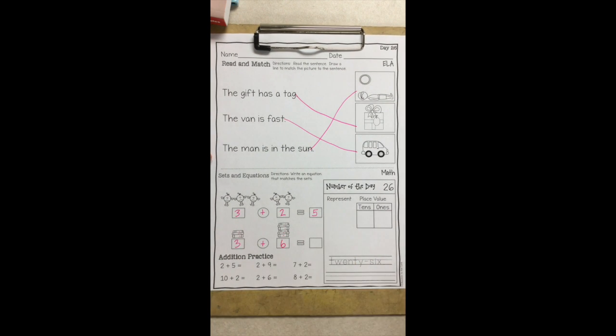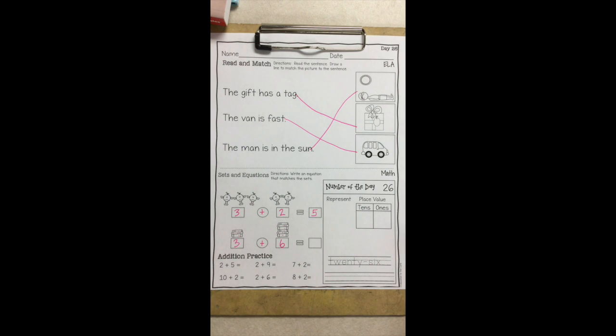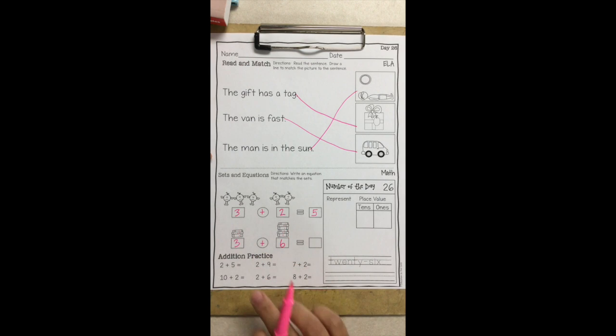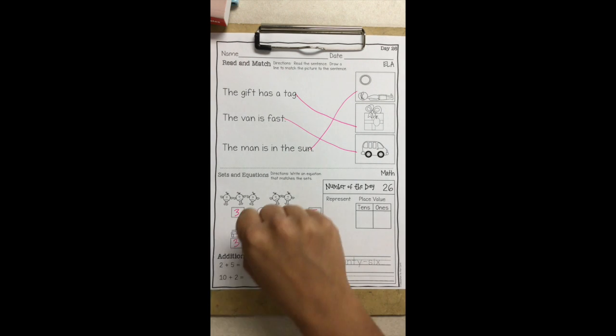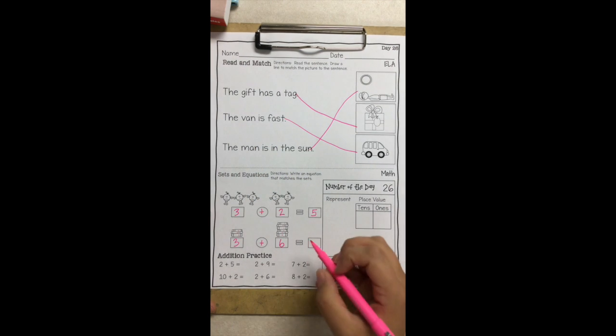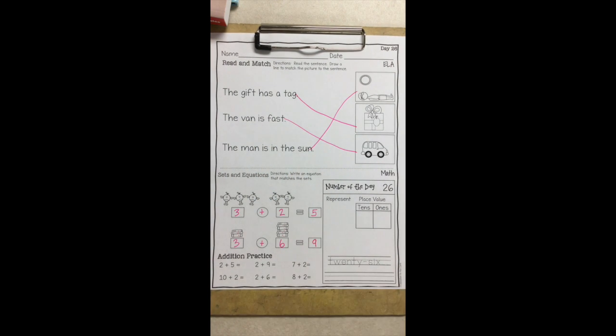6. Ooh, 3 plus 6. That's a little bit harder for me. I think I'm going to start with the bigger number. Since it's a plus, I can add in any order. So I'm going to start 6 and count up 3. So I have 6, 7, 8, 9. 9 is my answer.